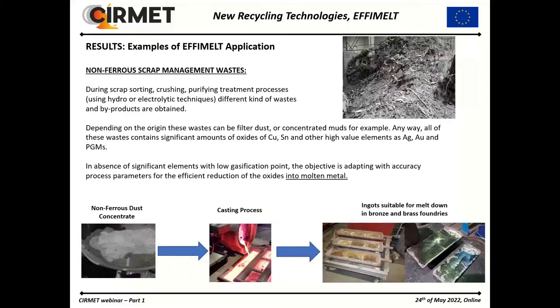Another example of the EFFIMELT application is non-ferrous scrap management wastes. During scrap sorting, crushing, and purifying treatment processes, also using hydro or electrolytic techniques, different kinds of wastes and byproducts are obtained. Depending on the origin, they can be filter dust or different kinds of moulds, concentrated moulds. Anyway, all of these wastes contain significant amounts of oxides of copper, tin, and other high-value elements such as silver, gold, and PGMs. In the absence of significant elements with a low gasification point, the objective in this case is adapting the process parameters with accuracy for the efficient reduction of the oxides into molten metal.